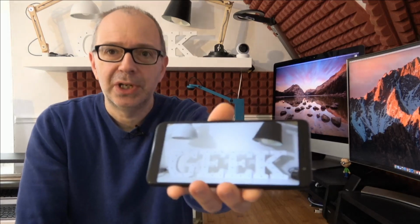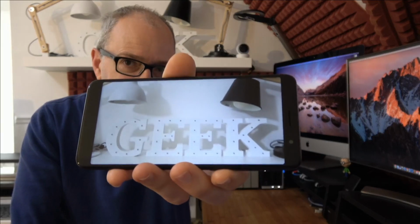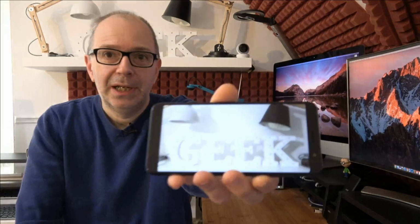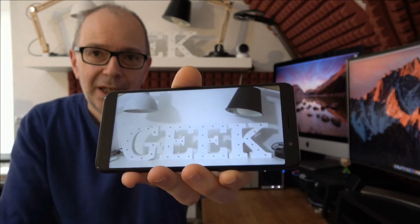And this one here, which was quite challenging because of low light, I didn't have any studio lights on for this one. I was trying to capture the white behind me, just there with the geek sign, and it still managed to capture some depth and some shadow. It did a really good job, and video is equally as good at 1080p 30 frames per second. So for the camera at this price of phone, I think you'll be more than happy.